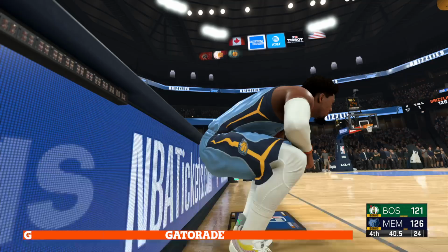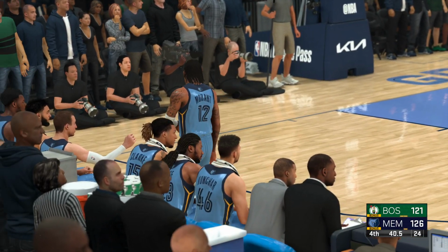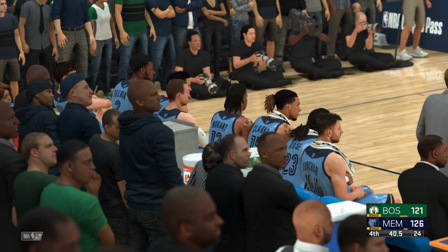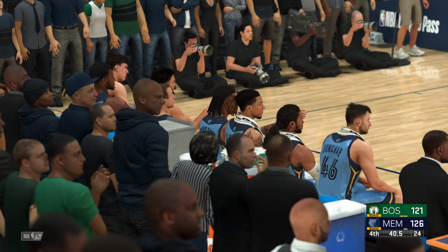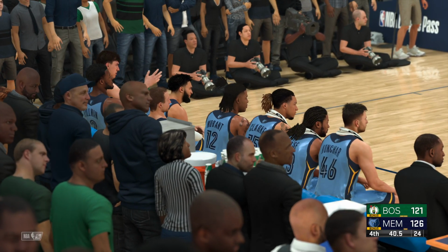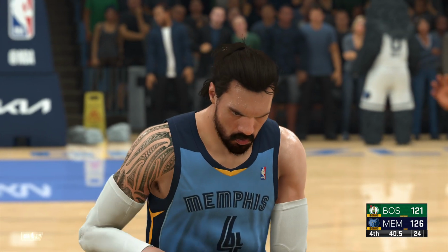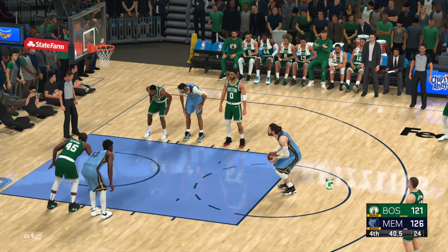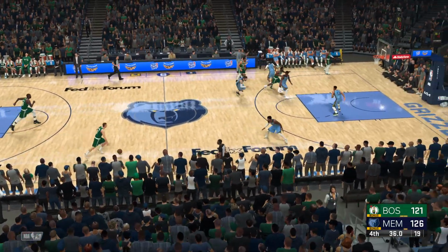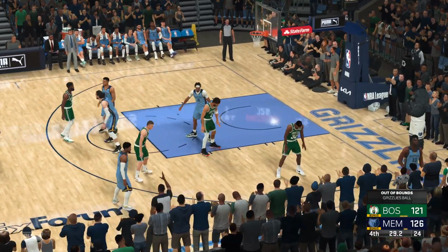And the first of two, no good. Heartbreaker. And the Grizzlies making a change here. Smart's checked in. That trip coming up empty, missing both. Guys, a critical time for them in this ballgame. You got to play mistake free. And out of bounds as the Grizzlies gain possession.